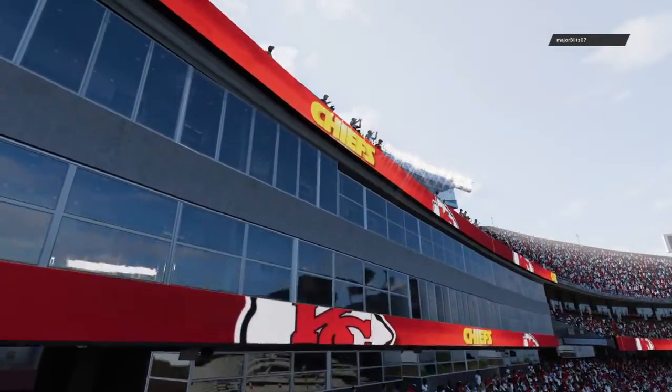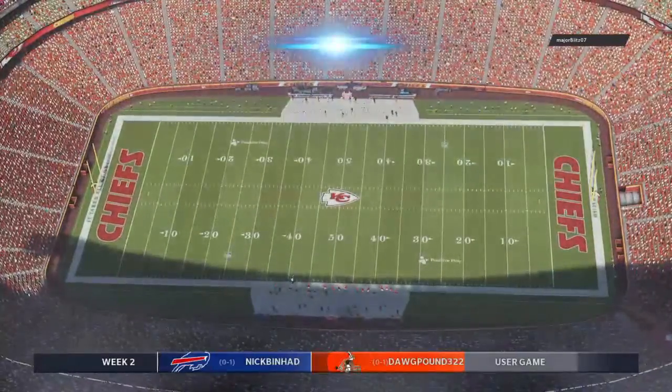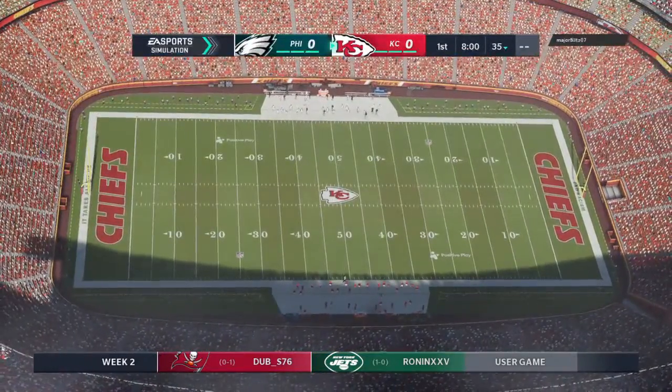From one of the loudest venues in the NFL. There's a look at Arrowhead Stadium here in Kansas City. Nothing like the fanfare of introductions to an NFL game, and that was in evidence a moment ago. Fireworks, pyrotechnics, you name it.